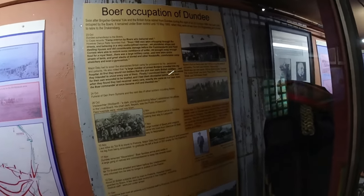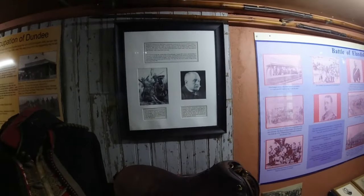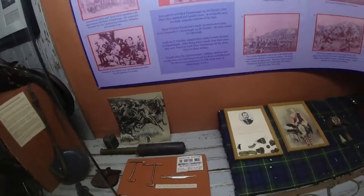Oh, General Buller was here in February. Okay, so once Ladysmith was relieved, then Dundee would have been in danger as well. So they probably saw what was coming, so they probably retired in an orderly fashion. Scottish Horse, we know about them.